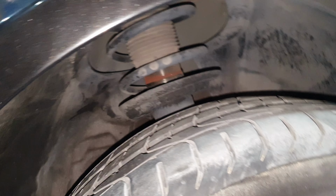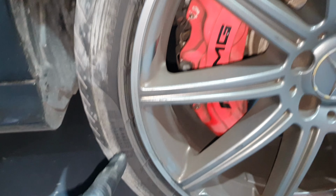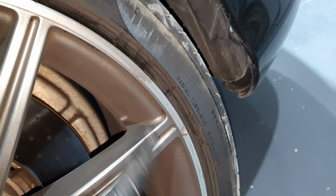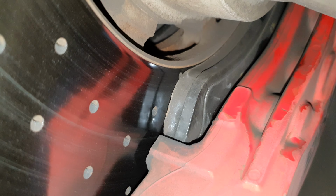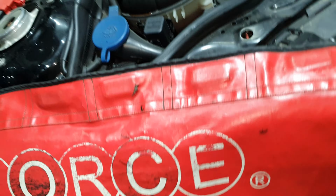Front right. Week of 21, nice. At least it has fresh tires in front, not bad. Brakes are excellent, brake rotors are excellent. Okay. All right, nothing wrong here with the cover at the back.